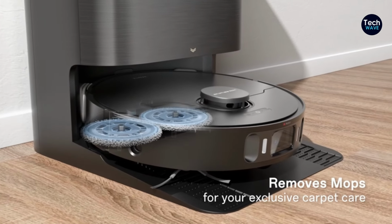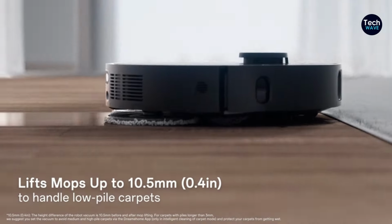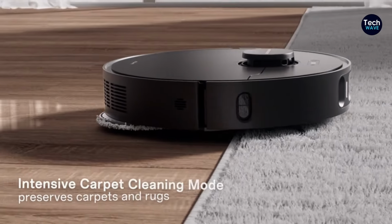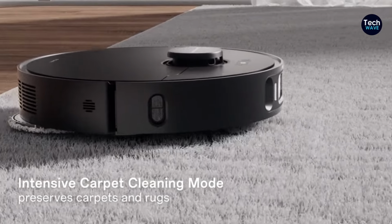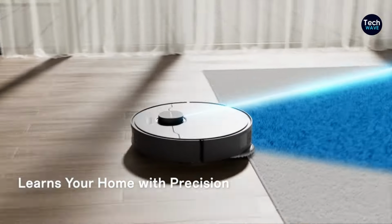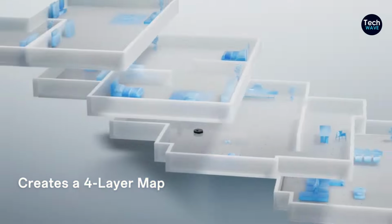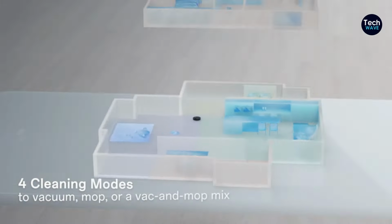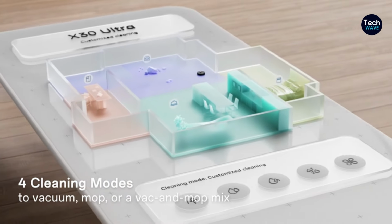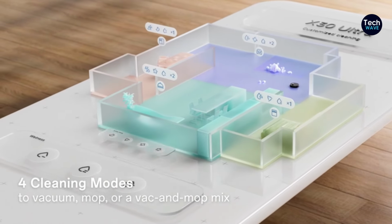AI action and 3D structured light technology enable the X30 Ultra to identify and avoid over 70 types of objects like shoes and cables. It uses a built-in LED to identify obstacles and clean efficiently in dim spaces and dark rooms. Despite its powerful battery life and effective mapping and cleaning ability, the Dreame X30 Ultra may struggle with mirrored and glass doors. It also tends to lift the mop pads if it senses carpet, which is a customizable setting.